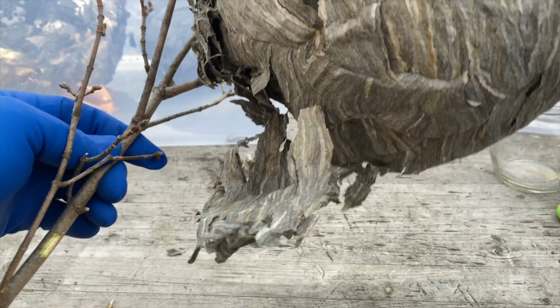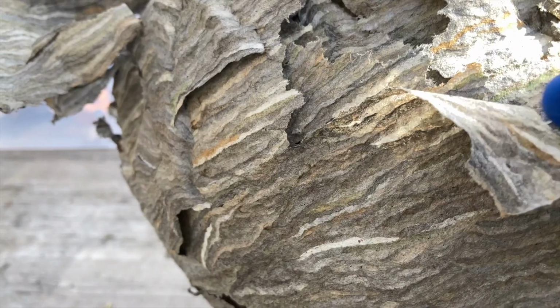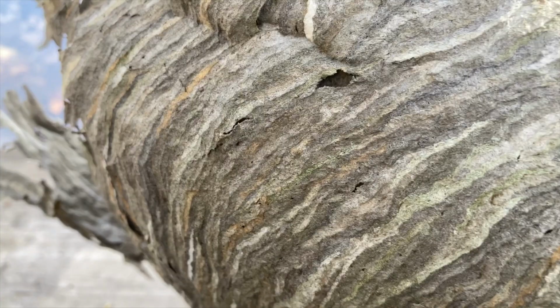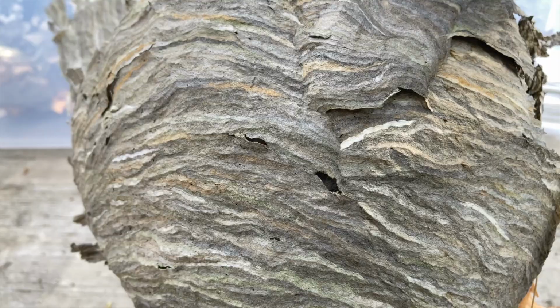It's got a beautiful paper. You can see greens and dark browns and tans and grays and almost white. It's a beautiful paper throughout most of it. Beautiful colors throughout the whole nest. Really pretty. That may be my favorite thing about all these nests, is the colors on them.